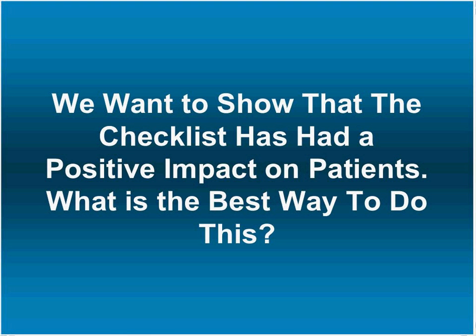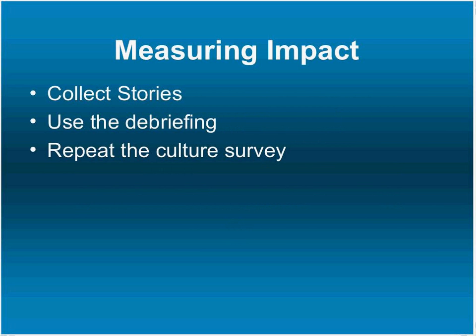But what's the best way to measure the positive impact on patients? And so I want to propose two ways of looking at it, or three actually. You can collect stories, which I think is incredibly important. You can use the debriefing and see what you're learning out of the debriefing, because the debriefing done well is going to help you fix equipment, avoid problems downstream, and make sure that specimens are labeled right and that the patient gets passed off to the next area of care in a proper fashion. All those things have significant potential effects on patient care.